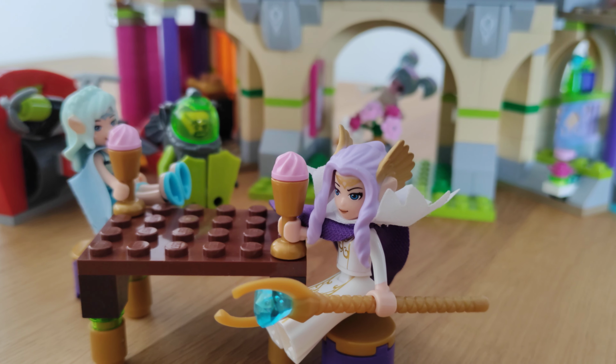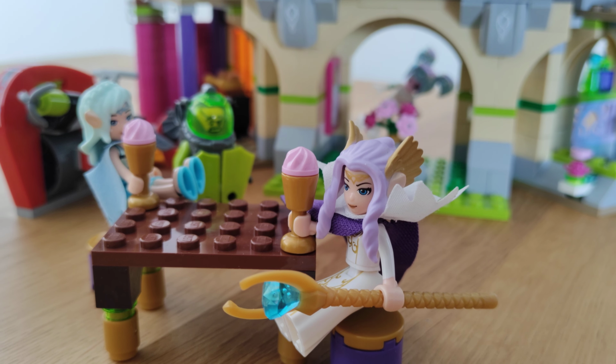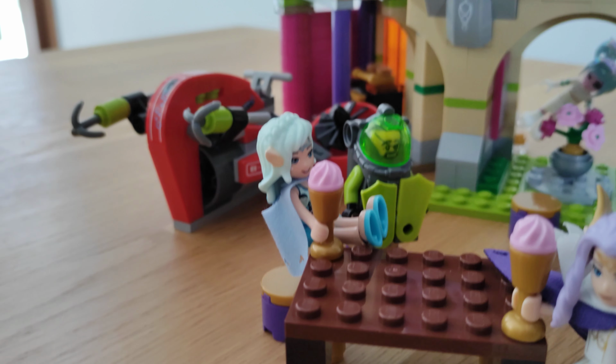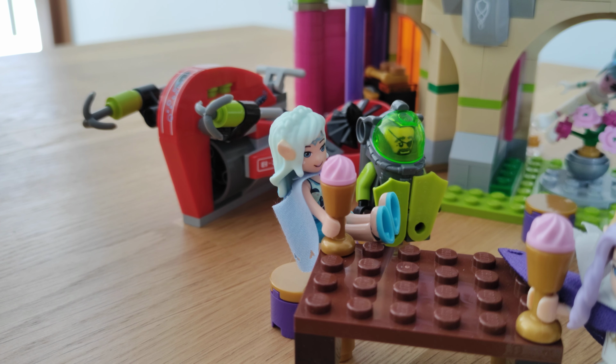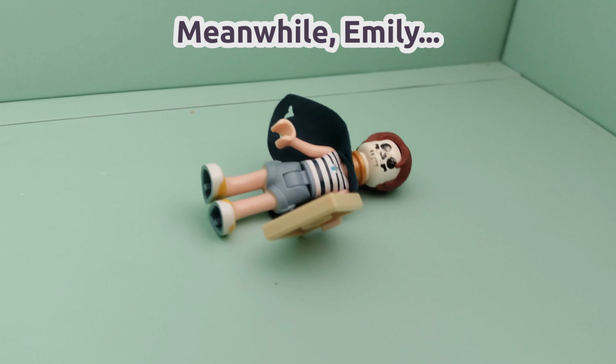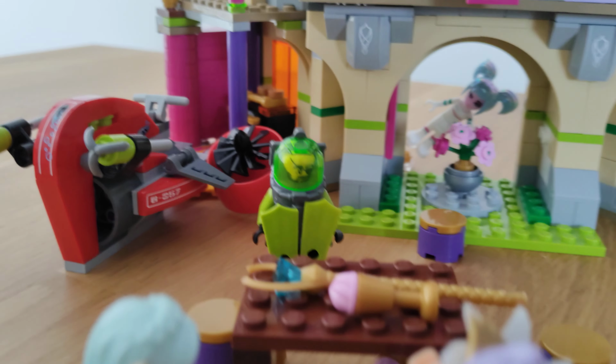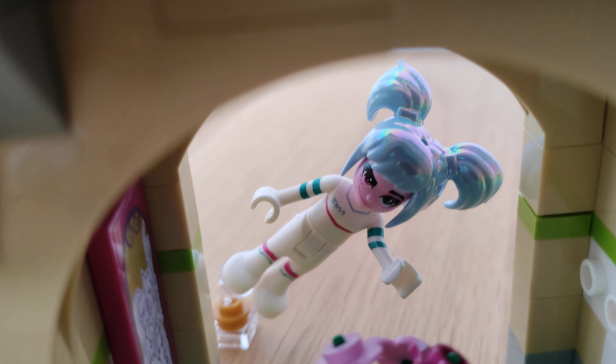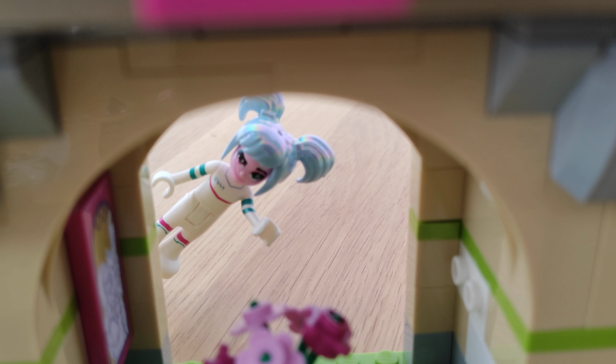1 hour later. So you're telling me the other side of this portal is submerged in water? Yes, that's correct. Oh no, then Emily. This totally looks like Atlantis to me. This portal leads to a world without any mini dolls. I guess we're going to have to fix that.